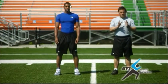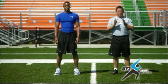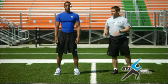Jamal's going to demonstrate a continuous zigzag. We're moving forward, we're moving diagonally, and we're moving nonstop on this one. Jamal, let's demonstrate.